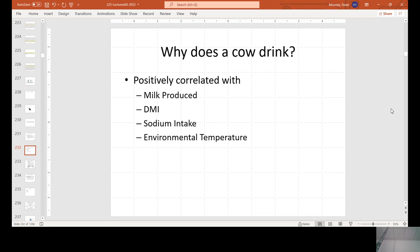And then environmental temperature has a large effect on how much water they consume. So summertime, they're going to consume more water. In kind of a thermal neutral environment, you can count on a cow producing 100, 110, drink about 30 gallons a day.